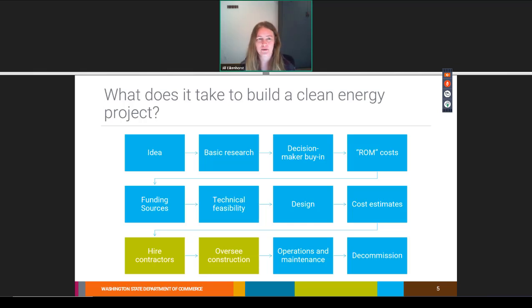And so historically, most of our grant programs have focused only on the construction part of the project, or those green boxes, and all the other steps have to be completed before a community actually applies. And particularly the technical feasibility, design, and cost estimates can be a big barrier. Next slide.